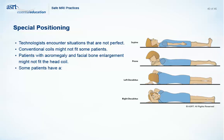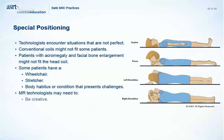Some patients are confined to wheelchairs, are on stretchers, or have a body habitus or condition that presents positioning challenges. For example, MR technologists may need to be creative for the lateral decubitus positioned patient and perhaps use a flexible coil or other coil for the patient's brain scan.